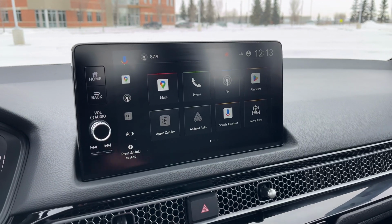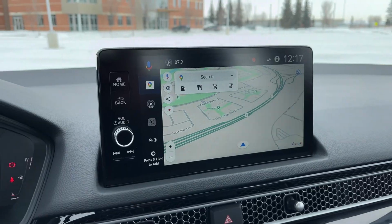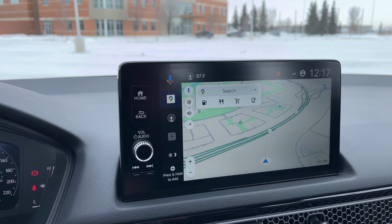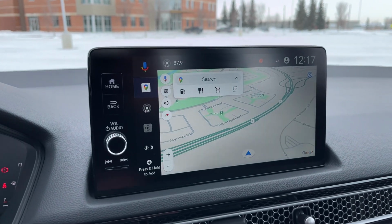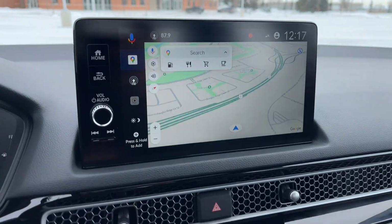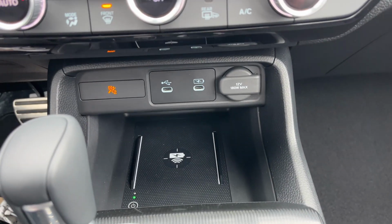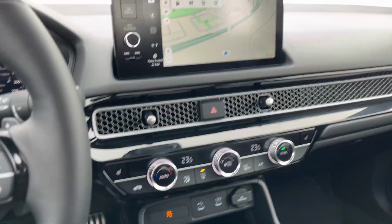These Hondas, they got built-in Google Assistant, Google Maps, and Apple CarPlay, Android Auto. Having Google Maps built into the car is super convenient. Those traditional navigations that came with cars get outdated in like 2 years. So these, they'll stay updated forever. Moving along, we got wireless charging. We got 2 USB-C ports to charge your phone and Bluetooth connection.